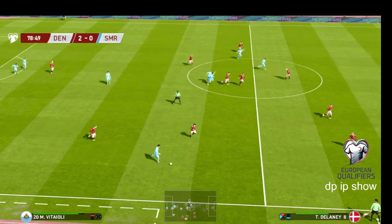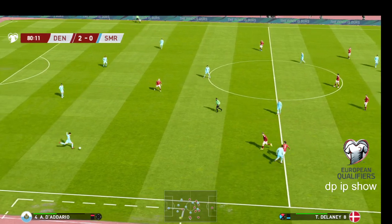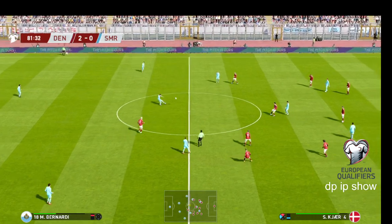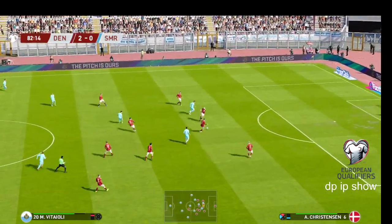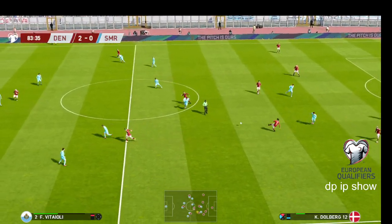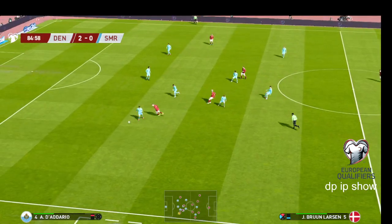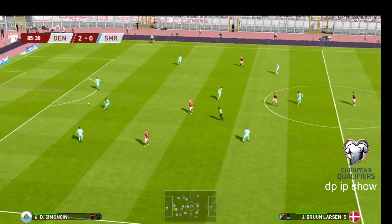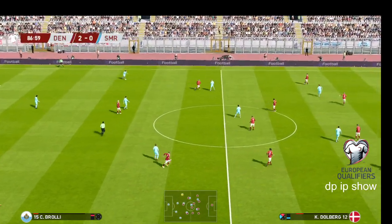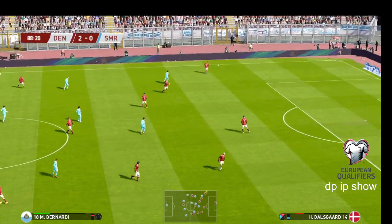And now they can launch a counter. Good spell of possession, this, but very little to show for it. And it's played forward. Eriksen. Ahead by two and just about into the home straight. It's being played forward. Questions were asked, but he's given the answers.